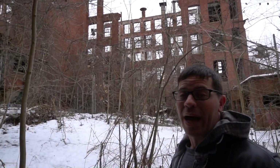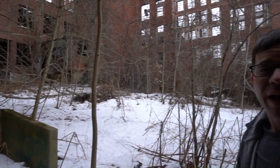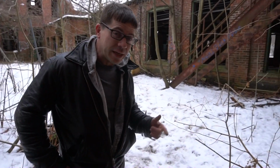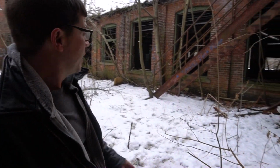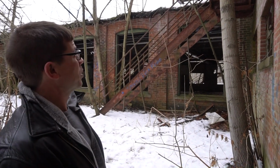Well, this is the Babcock factory, and it closed down in 1995. Back in 2015, there was a pretty bad fire here and it demolished this whole place. But as you can see, nature's taking its course, and nature always fights back.